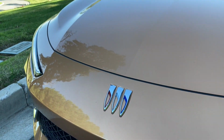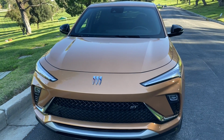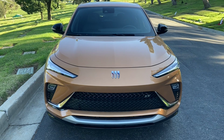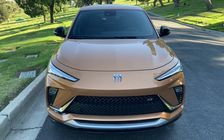Today we are talking about the new Buick Envista. It is a very nice looking compact crossover about the size of a Honda Civic hatchback, but it is actually a little bit cheaper than the Honda. Although in my humble yet highly regarded opinion, it looks about 100 times better.